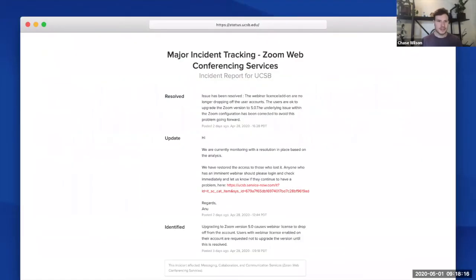But from here, I'm going to show you some examples of live status pages. So this is UCSB, and they recently had a Zoom issue because Zoom upgraded to Zoom 5.0 a few days ago. And anyone who had upgraded to that was unable to be on any Zoom calls for classes. That outage lasted 3 hours, and the UCSB status page was really important for helping students understand what was going on during that time while no one could get on.